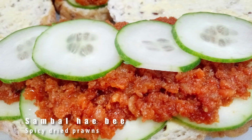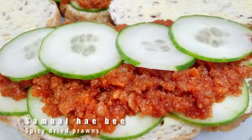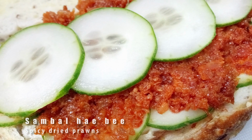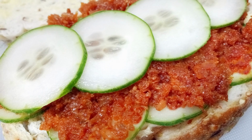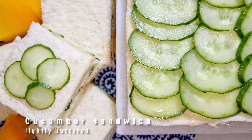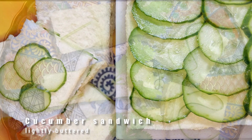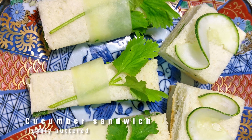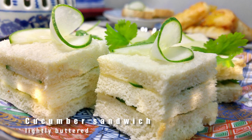Butter 2 slices of bread. Lay down thin cucumber slices and top them with sambal hebi. You can easily buy sambal hebi almost anywhere in Penang. Finger-sized cucumber sandwiches are easy to make yet delicious. Use Japanese cucumbers. They have beautiful forest green skin with long and slender bodies.